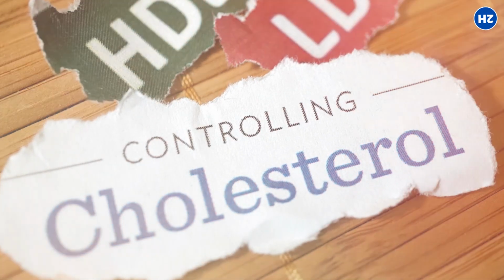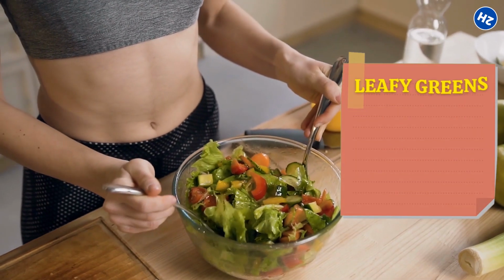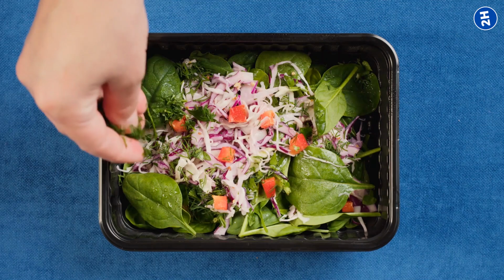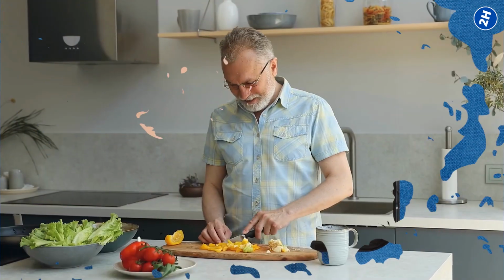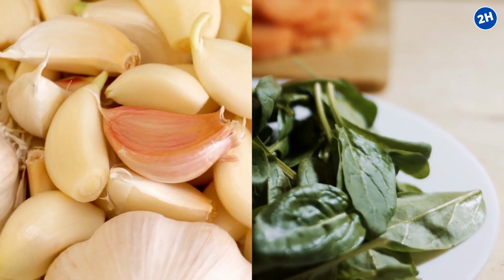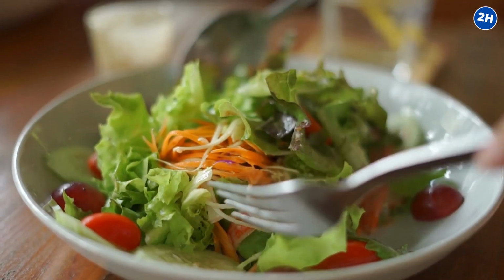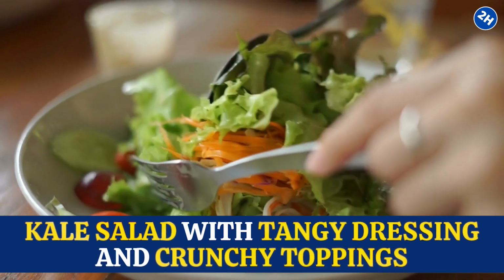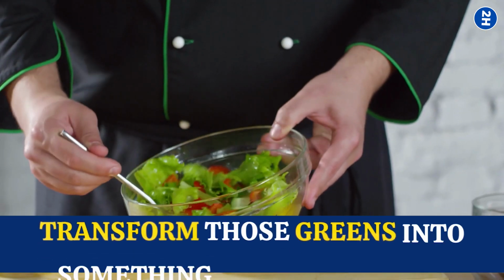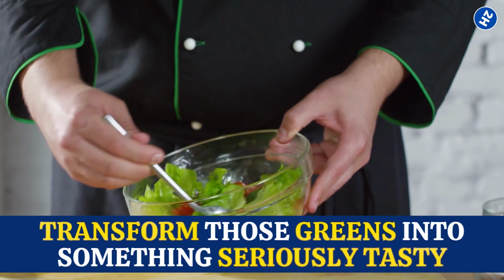Now, I won't lie and say that leafy greens magically turn into mouth-watering treats for everyone, but you can always find ways to make them more appealing. How about trying some creative recipes? You can saute spinach with garlic and a drizzle of olive oil, or whip up a flavorful kale salad with tangy dressing and crunchy toppings. Trust me, these preparations can transform those greens into something seriously tasty.